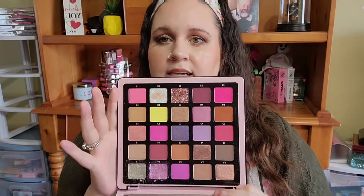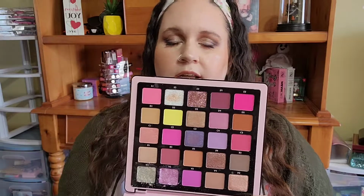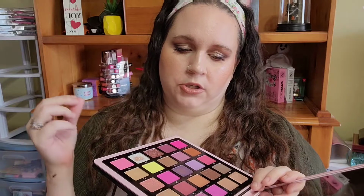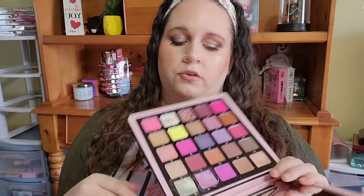The next one is going to be the ABH Norvina number 4 palette. I really, really like this. It really has some really nice soft neutrals. You've got those pinks, you've got those purples, you have this beautiful pop of yellow. You have some beautiful shimmers. You do have some glitters. I love their shimmers, they are so beautiful. You can create so many beautiful springtime looks. You've got some very neon types of pinks. You've got that neon yellow. I think this is really, really good.